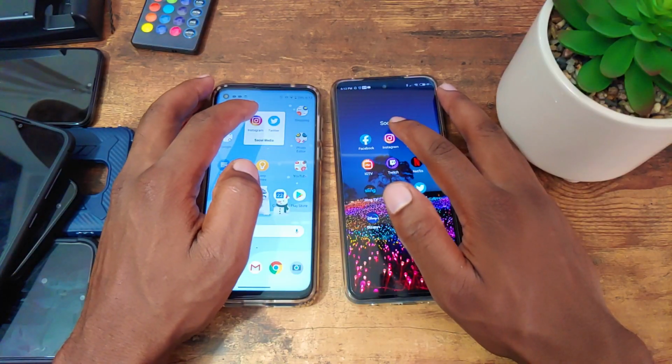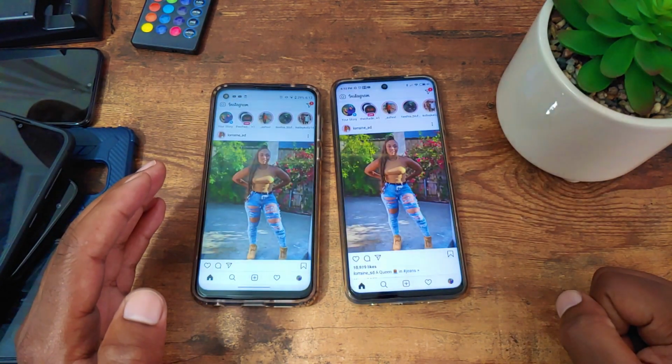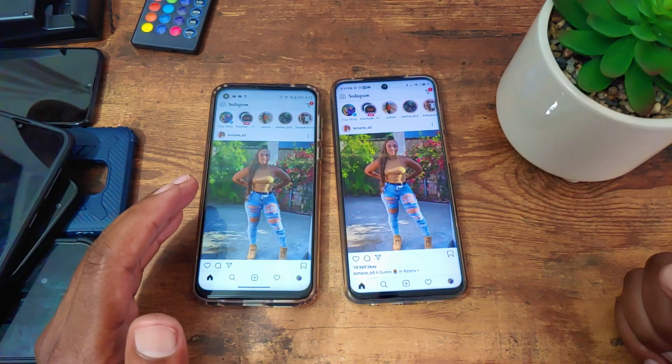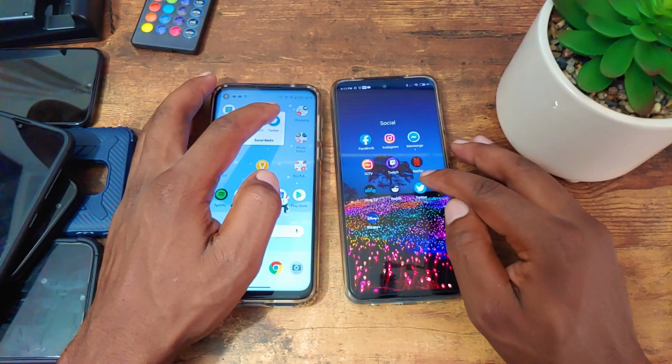The next application I'm going to open up here is Instagram. I'm not sure who won that one. It looked like a tie to me. Let me know in the comment section who got that one. Slow it down. The next application I'm going to open up here is Twitter.